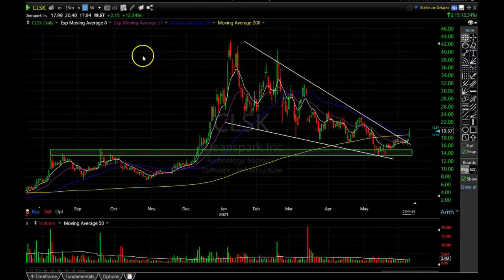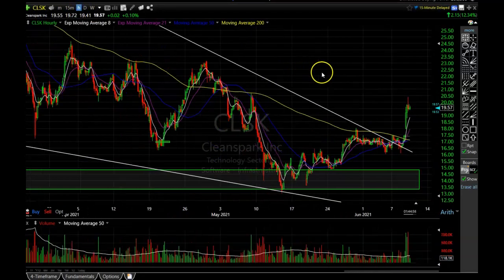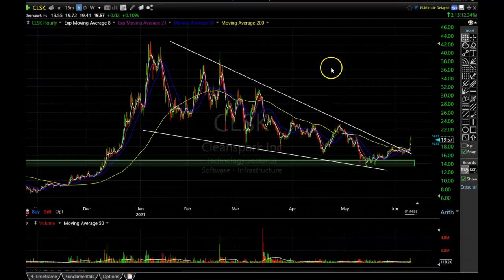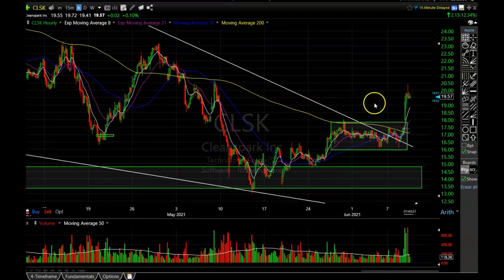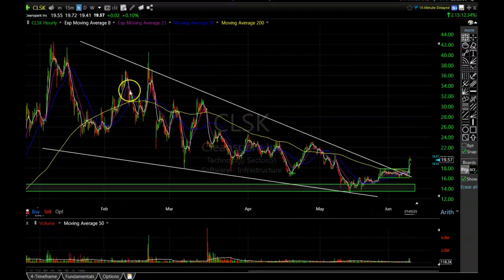Now let's go to the hourly chart real quick and take a look at this breakout that it's having. You can get a better look at this. It's called a descending wedge, but it's actually a bullish formation once it breaks through it, and Cleanspark is breaking through it right now. It got through this consolidation that it had been stuck in for a couple of weeks, and it's breaking away cleanly. And if it can just hang above these moving averages until they catch up, I think we're going to be in good shape if you are a long-term shareholder in Cleanspark.